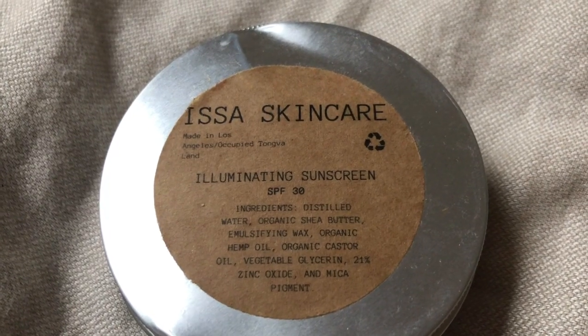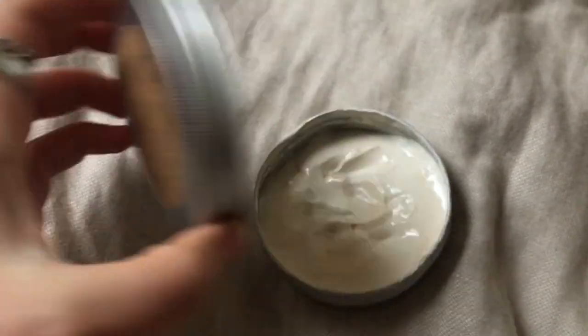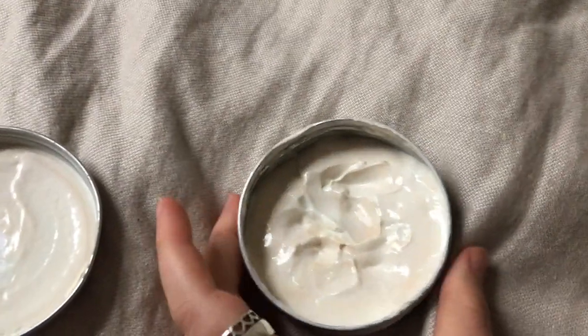And then for my body, I've been using the Issa skincare, and it has little biodegradable glitter in it. Every time I put it on and I walk out in the sun, I'm just like casually sparkling everywhere. I'm just like a beautiful disco ball walking through the streets. It's fully vegan, and it feels so soft. So far, this has worked really well for me, and like I said, it makes me sparkle. So what is not to love about that?